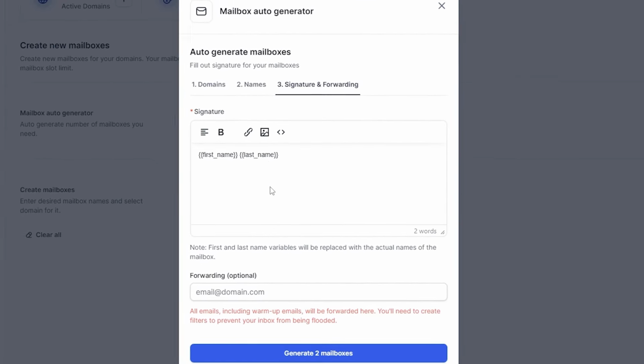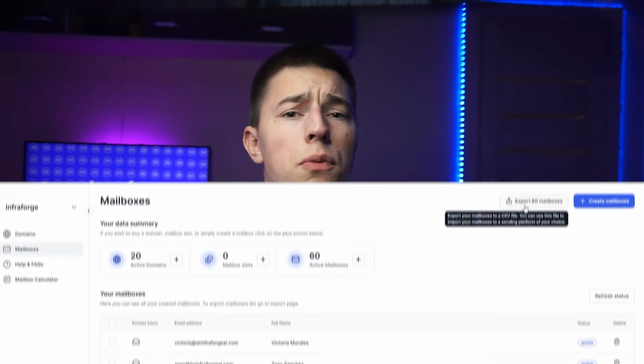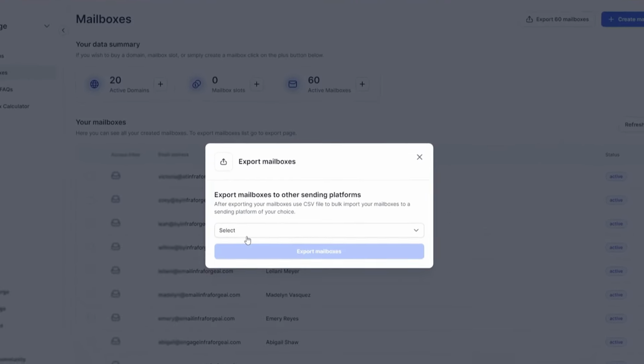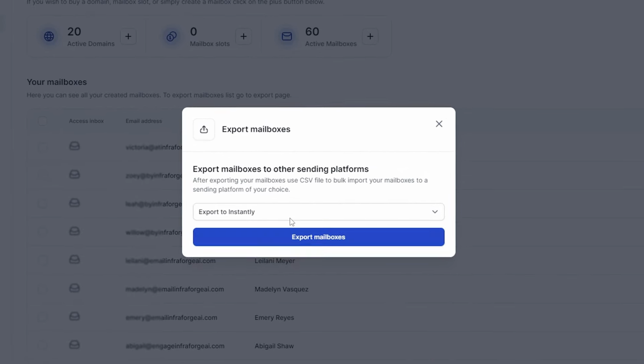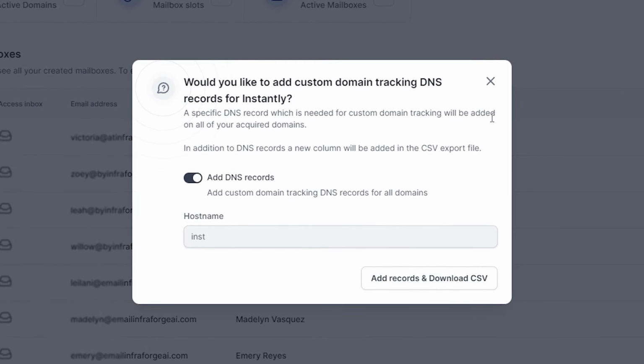Now you can review and edit your email signature. If you'd like, you can add a forwarding email and click Generate Mailboxes. That's it! You went from nothing to fully set up domains with DNS records and mailboxes that are ready for warm-up. Lastly, all you need to do is export all of your mailboxes to any email sending provider you'd like. That's done by simply exporting and uploading a CSV. Warm up your mailboxes and start sending emails with super high deliverability.